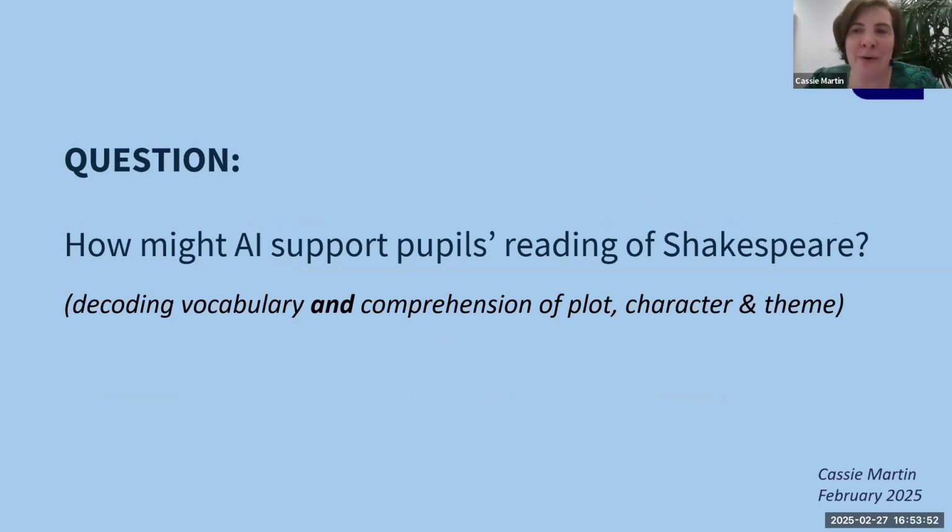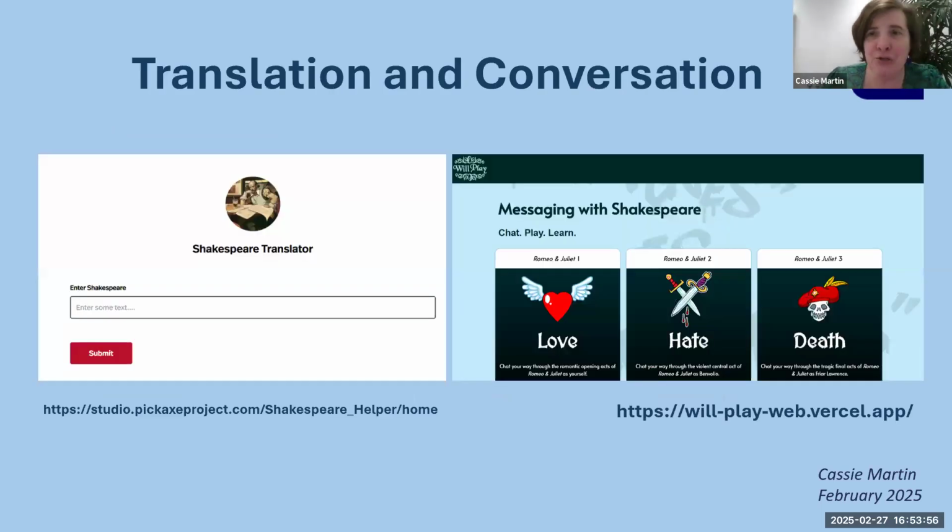I'm going to talk more about my second tool than my first tool, because I did look at two different tools. One of them was a Shakespeare translator, which was hosted on the Pickaxe site, a no-code platform powered by ChatGPT. I'm not going to talk a huge amount about that because I have actually written up that study for the spring edition of Teaching English. So get your copy from the English Association and you can read all about it there. So that's a bit of a plug.